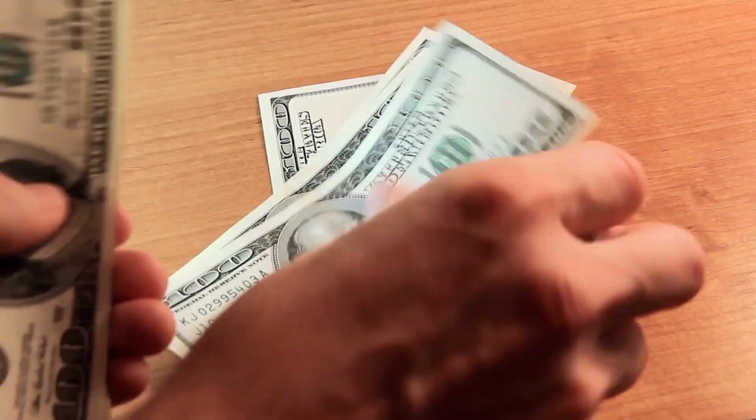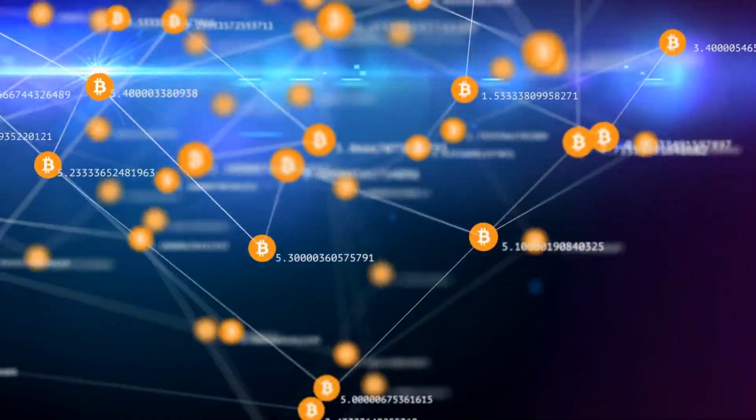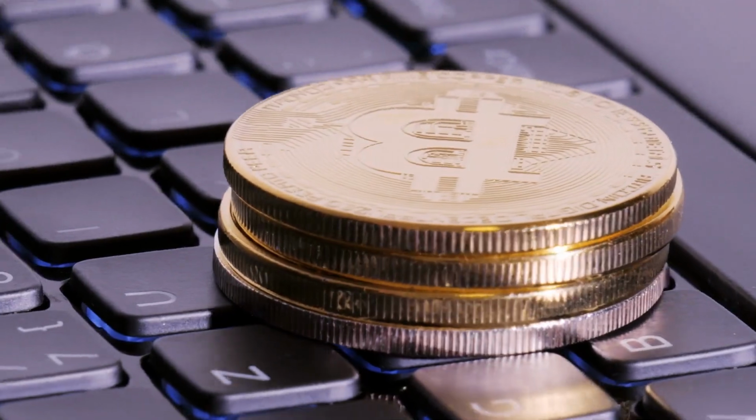Hey guys, here I am again with another online money method just for you guys. Today, I'm going to be teaching you how you could mine 1 Bitcoin within just 45 minutes, which is so huge. This method is new, and I haven't talked about this at all before. So keep on watching so you could try this on your own as well.